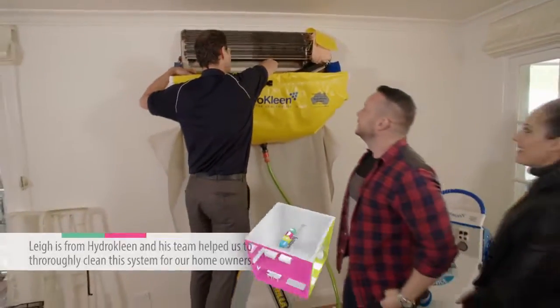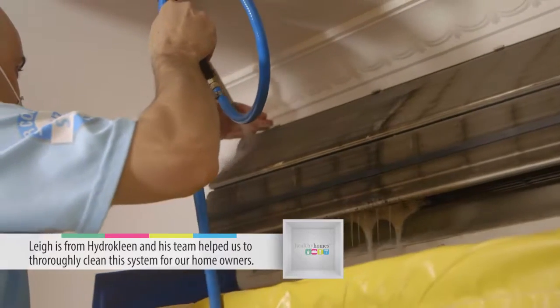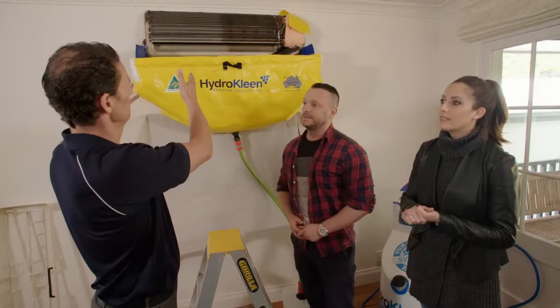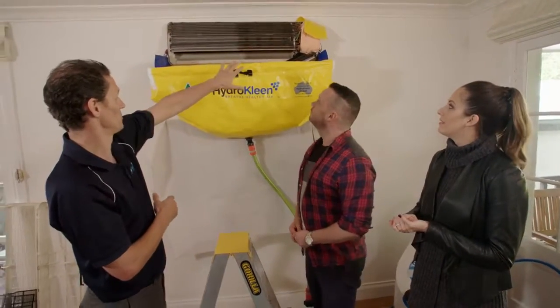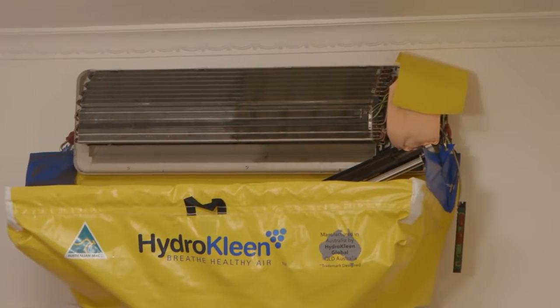So, Lee, how's it going? That looks pretty incredible, actually. What have you actually done here? So you can see we've cleaned half of the unit, just to get that comparison for you, what it was beforehand and now once all of that bacteria has been removed. So you've actually done like a split screen for us. Yeah, absolutely.